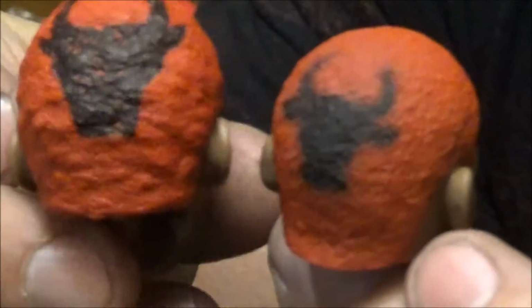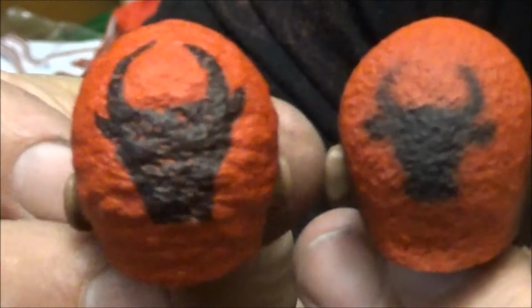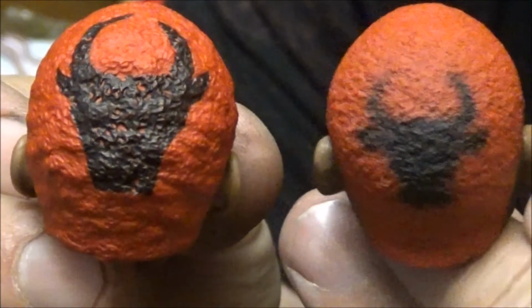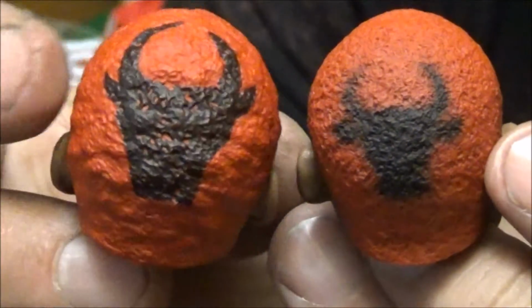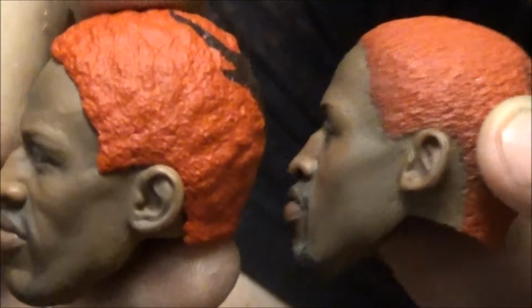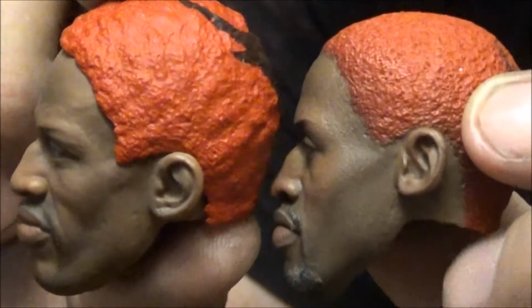Now with the Enterbay pieces, you get two heads, and now look at the back. The Bulls paint is quite large on the Storm Toys compared to the Enterbay piece, which is quite small. And I think the Storm Toys version, because of their hair, may be a little bit bigger.